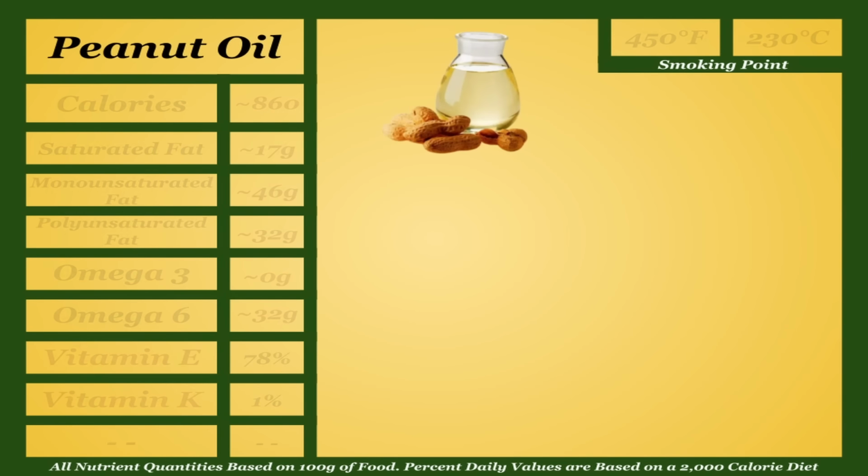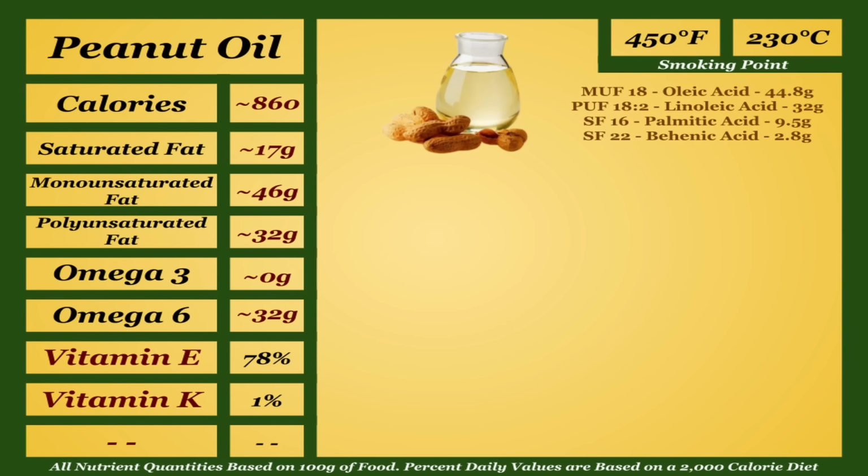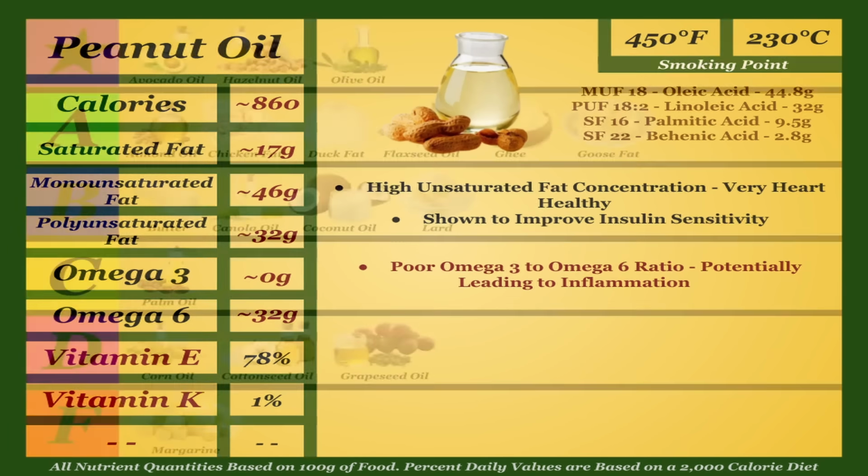Peanut oil is mainly monounsaturated fats, specifically the heart-healthy oleic acid. In fact, the high overall unsaturated fat concentration leads peanut oil to be very heart-healthy. On top of that, peanut oil is shown to improve insulin sensitivity. The thing is, that omega-3 to omega-6 ratio is literally non-existent, and in excess can lead to some serious inflammation. Overall, peanut oil is a fine oil to use in moderation, and I'm going to put it in the C tier.